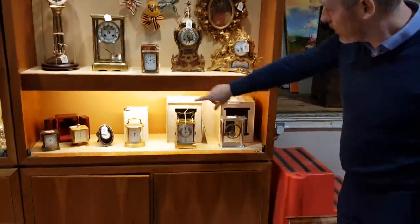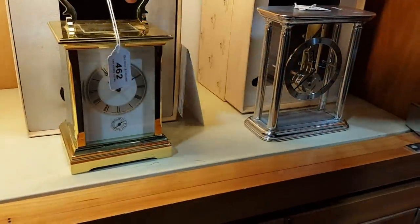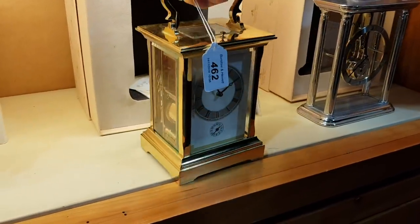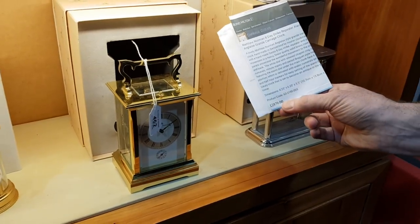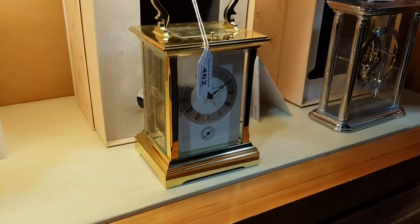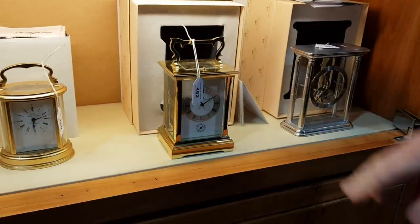Some beautiful, quite modern carriage clocks here as well. So these are by Michael Norman, which are top quality modern striking carriage clocks. This here is £2,870 if you wanted to buy that new. That's got its original box as well. I mean, the estimate is about £300, I think, for something like that.